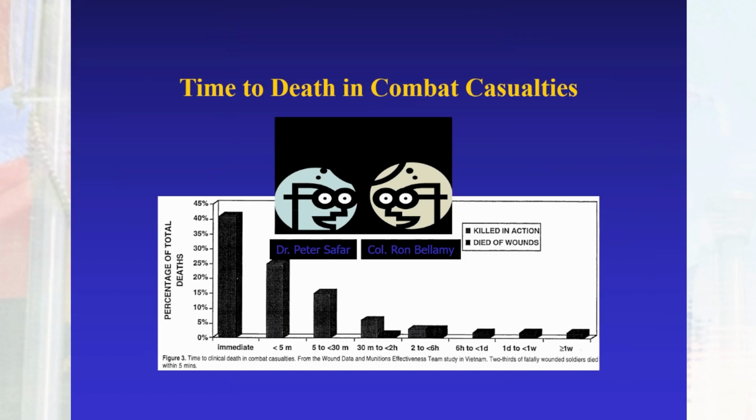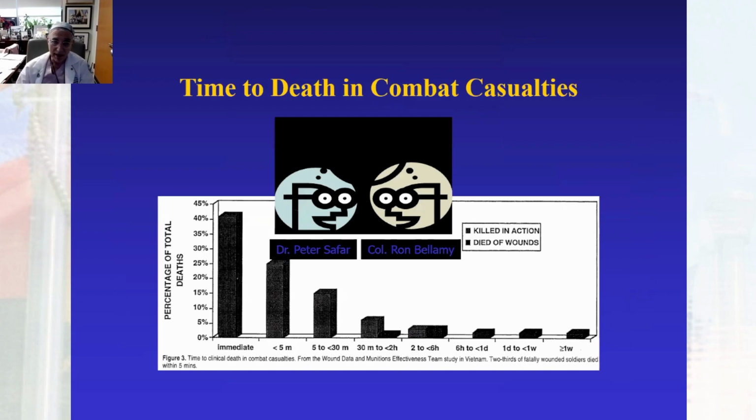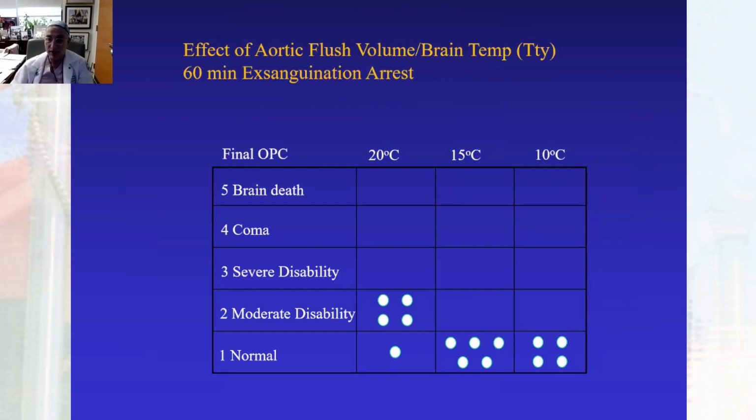Now, these catheter techniques really are a bridge to mechanical support. This is data from the Vietnam War, where Peter Safar and Ron Bellamy realized that many people died instantly, but there was probably 20 or more percent that could survive if we could just get them to care in a way that made the most sense. And Dr. Safar was the person that recognized that deep hypothermia could actually accomplish that. This is animal work that shows that even with 60 minutes of cardiac arrest, if the animals were at 10 or 15 degrees, they all woke up and were neurologically normal.